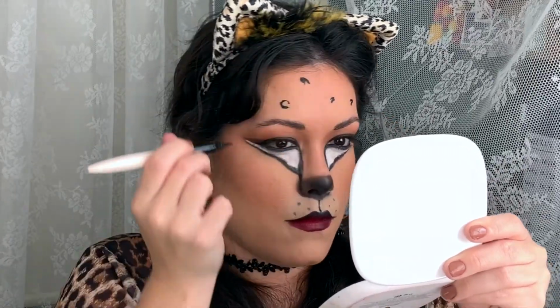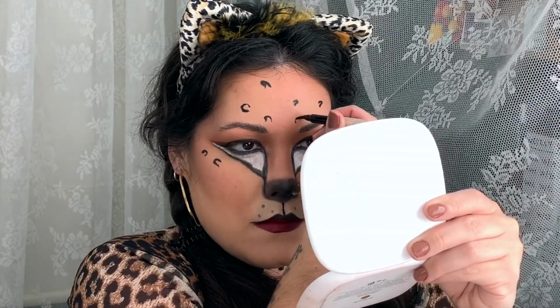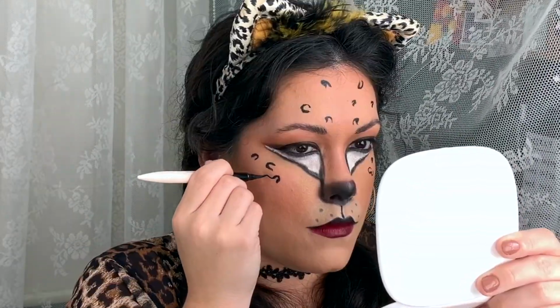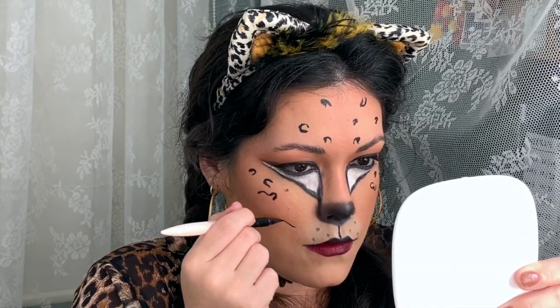Now I'm just adding my spots. So I'm taking my Rare Beauty eyeliner and doing this very haphazardly. This is the first time I've ever done anything like this. And you know what? I was just like, I'm just gonna do this haphazardly. And this brush tip is really helpful, honestly, to do this. I don't think I would have been able to do this as easily with any other eyeliner. And I can do the little whiskers super easily.